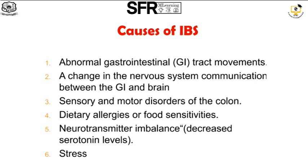Changes in gut microbes are another cause. Examples include changes in bacteria, fungi and viruses which typically reside in the intestine and play a key role in health. Research indicates that the microbes in people with IBS might differ from those in people who do not have IBS.